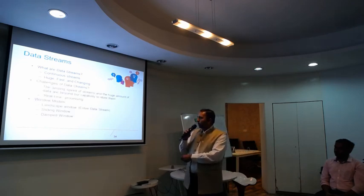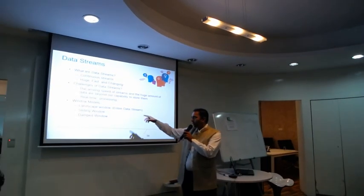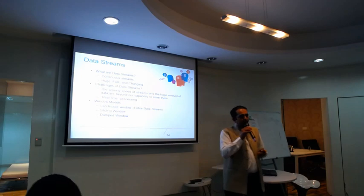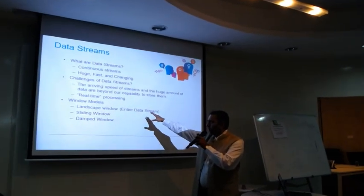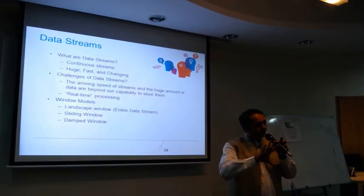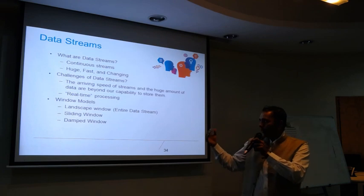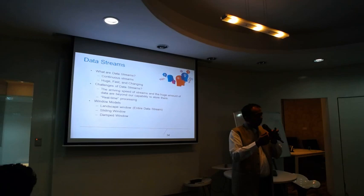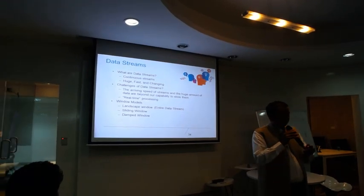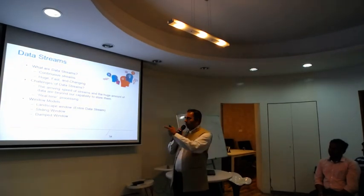There are challenges. There are multiple ways again of analyzing data streams: landscape window, sliding window, damped window, multiple. I'll not get into depth of it, but to give a gist, the landscape window is basically analyzing the entirety of the data stream that's coming in, and you have the sliding window where you analyze a part of it, and the damped window where you just take a very small portion of it and try to get some information related to the data stream, because the volume is very large and the velocity is very large. So here you have continuously changing volume and velocity.